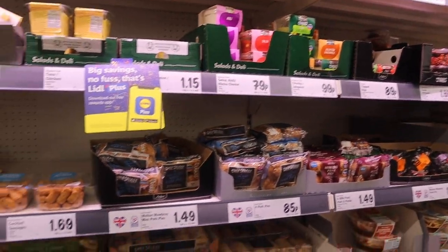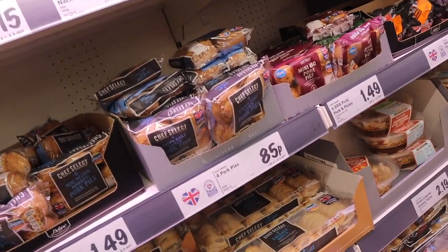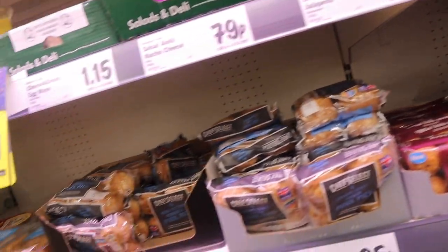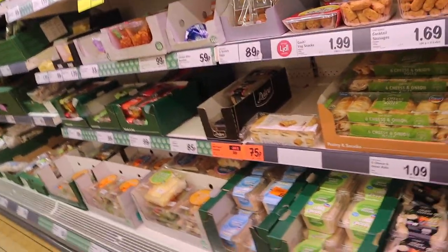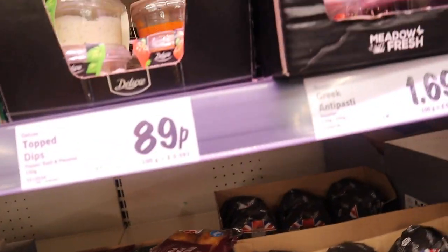If you go around the supermarket, you find a lot of ready to eat meals, but I like to cook my food fresh. Sometimes I buy the ready to eat meals, but like 95% of the time I'm doing my own cooking.